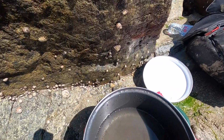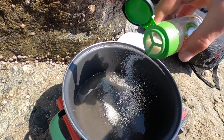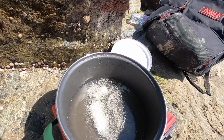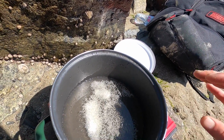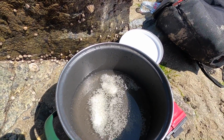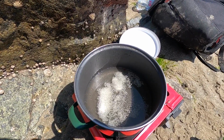So what I've got here, just a little bit of seawater, and then my favourite at the moment is definitely garlic salt. And that's all it is really. I'm going to steam this up, get it to a rolling boil, and I'm going to give this lobster a good 10 minutes steaming. Oh yeah, we're going to be eating good today, baby.